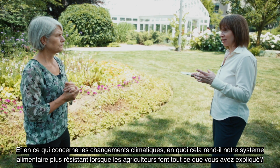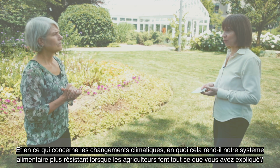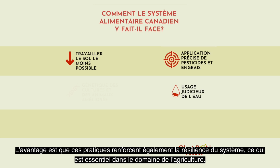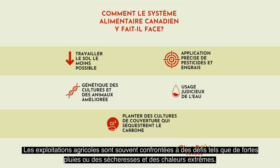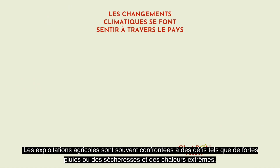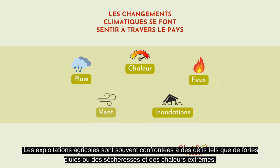And in terms of climate change, how does that make our food system more resilient when farmers are doing all that you've explained? So the good thing is these practices also protect the system from big changes or shocks. We talk about a system being more resilient. In the case of farming, farm fields deal with a lot of stuff. For example, a big rainfall, a month of rainfall in one hour, or very dry and hot conditions.